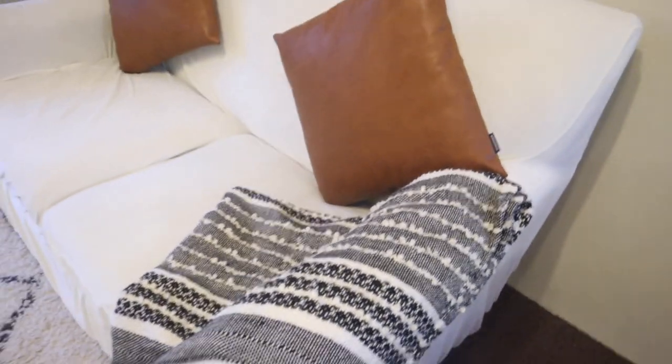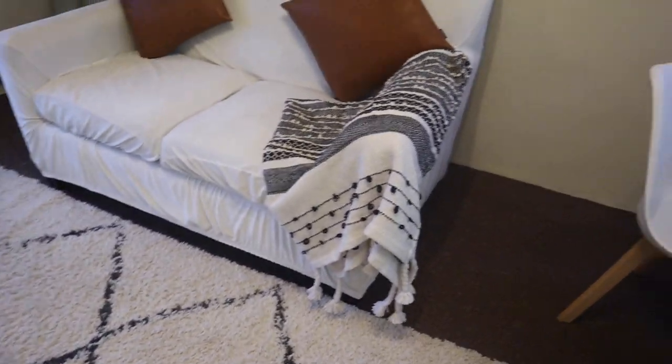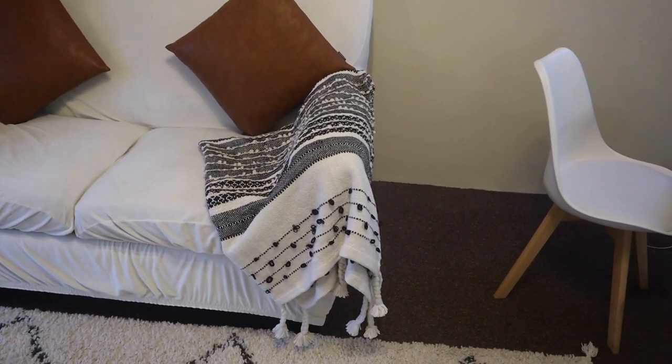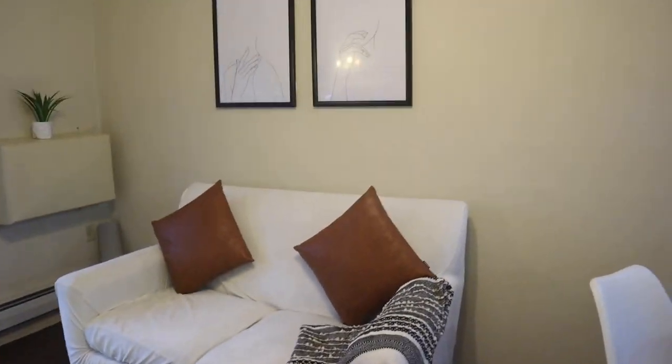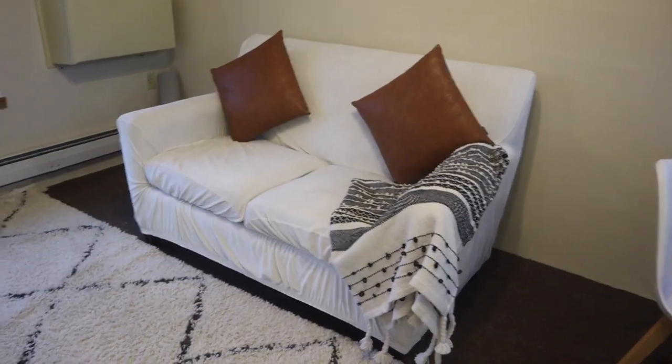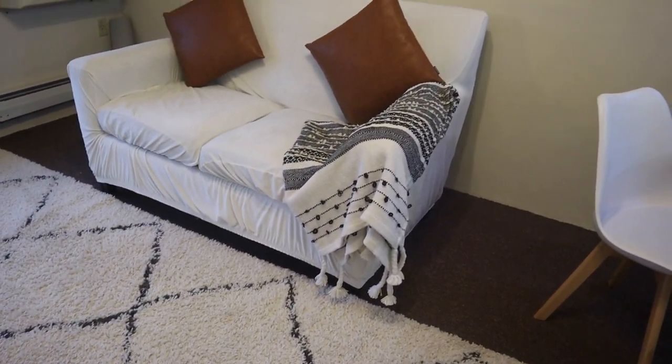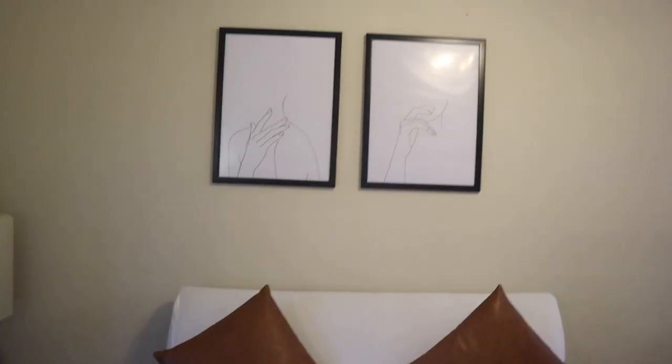Put this blanket here. I got this blanket from World Market, I think, and I used it in my dorm last year for my bed area. But I just think it looks really cute in the living room here. And whenever I'm watching Netflix or something, I find myself always using this blanket. So super nice.